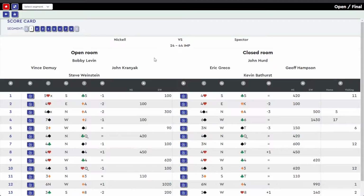Here we can see the scorecard for the first segment of play, and we've got in the open room Bobby Levin and Steve Weinstein, two of the old guard of American Bridge, going up against Vince DeMoy and John Kraniak. And in the closed room we have Eric Greco and Jeff Hampson going up against John Hurd and Kevin Bathurst.